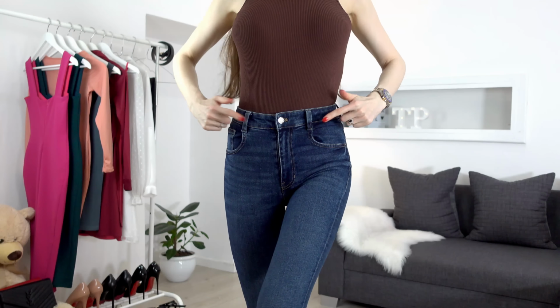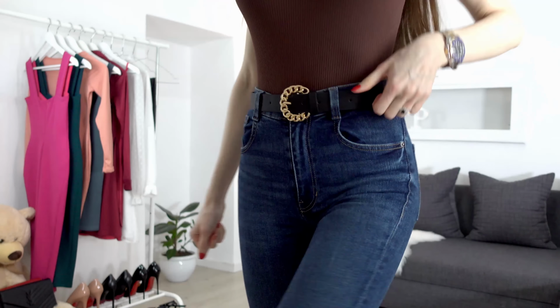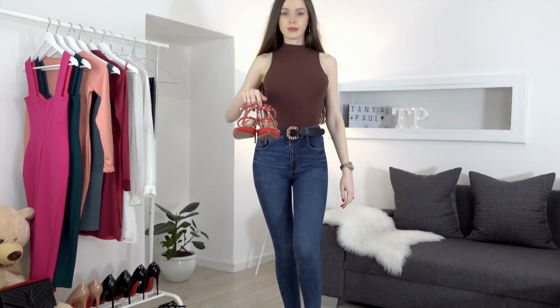Of course, dresses and skirts help you to look feminine, but don't underestimate the power of the right trousers. You can look elegant and feminine even when you wear jeans, leggings, or trousers. But still try to pick the clothes that fit you well, that aren't loose.